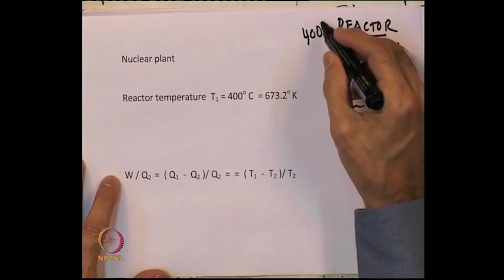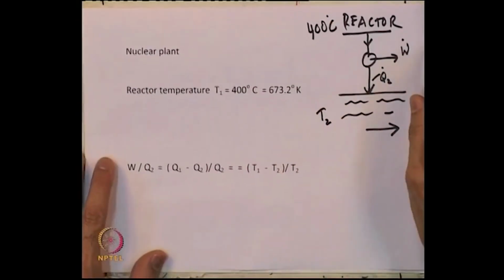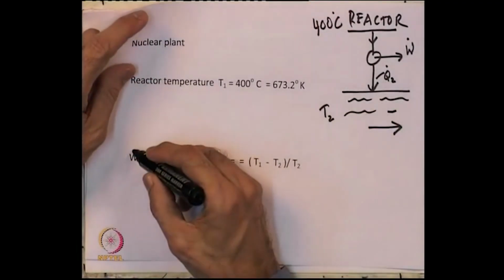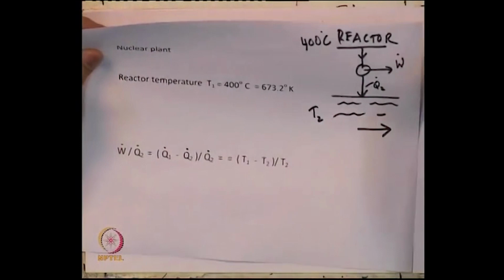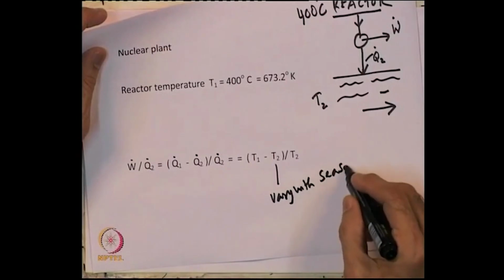Carnot tells you that this reactor here, in this case, is at 400 degrees C, and this temperature varies with the season here. This is T2. So, if the reactor temperature is T1, it is equal to 673 degrees Kelvin. Now, W dot by Q2 dot is, if you like, Q1 dot minus Q2 dot by Q1 dot, but this is equal to T1 minus T2 by T2. That is what Carnot has told. Now, T2 can vary with season. So, you are asked to calculate in 2 seasons what is the amount of work, the power, that you can produce.